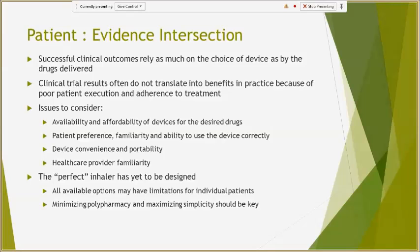So in short, a perfect inhaler does not exist. Any given option could have limitations for an individual patient. So considering that patients with COPD typically have multiple comorbidities, reducing the amount of devices or interventions and making things as simple as possible are key considerations.